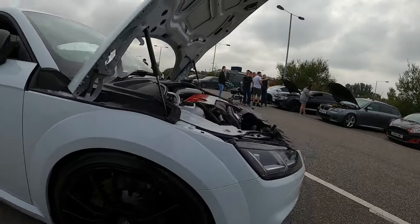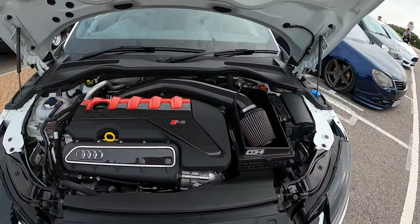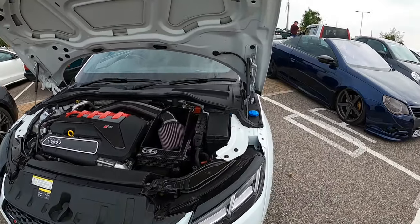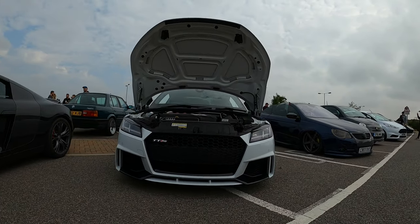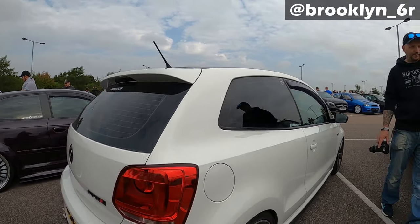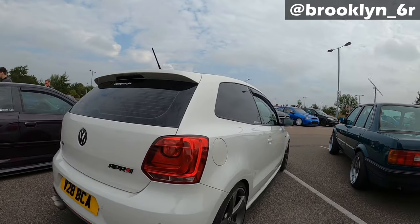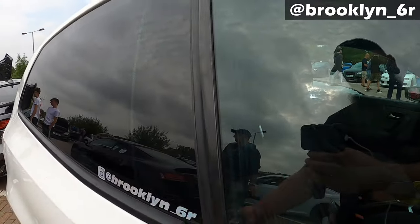Audi racing wheels. Yeah, intake system and all that, more than likely tuned as well. TTRS, they are lovely as well. Stage 2, if you believe the sticker at the rear. You can follow it there.